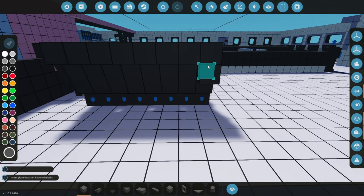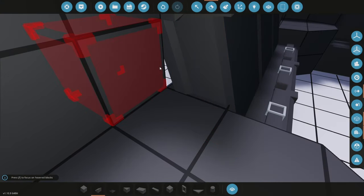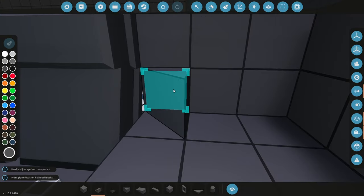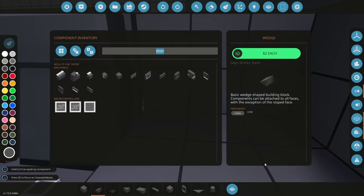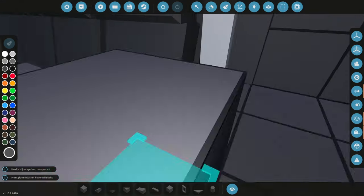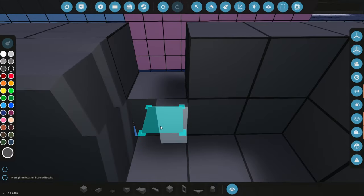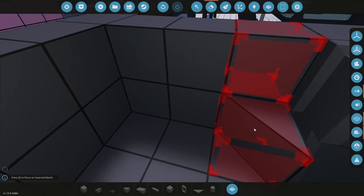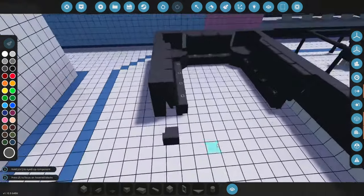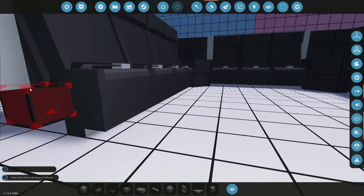And these will be totally boxed in, I think. I need something to cover this up. I don't like that you can see through there. What about a door? Yeah, just a door. Is that okay? Yeah, I don't think there's any gaps through there. Okay. One here. And one here.